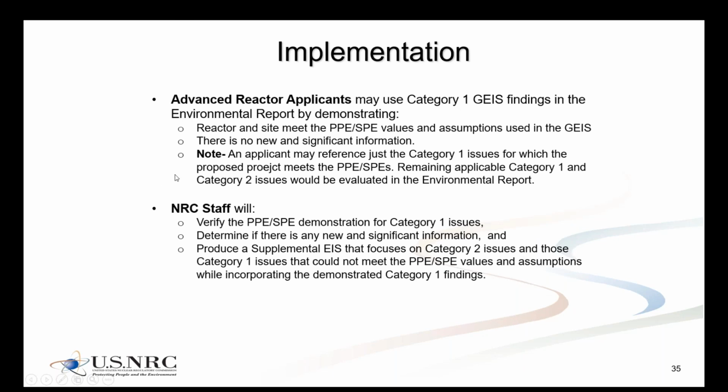Okay, so implementation. This is our last slide. And so I'll try to be brief. We envision that the GEIS would be implemented by an applicant and the NRC staff in the following ways. An advanced reactor applicant may incorporate the GEIS findings for particular category 1 environmental issues in their environmental report.